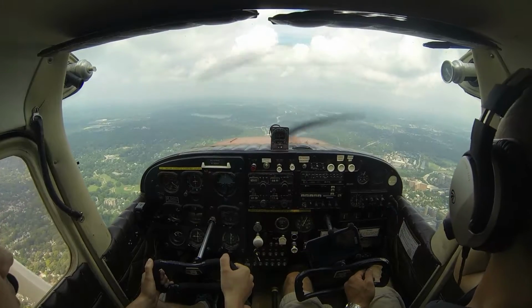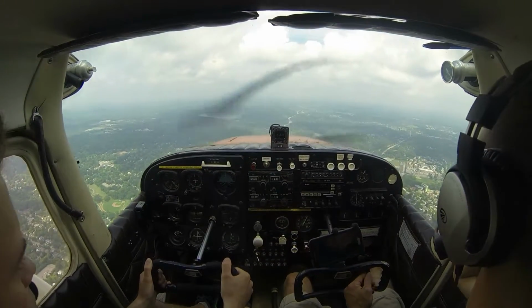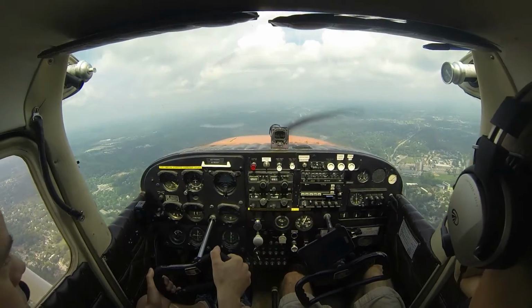Sure, Yankee, going about a mile or two north here, and then we'll be making a right turn heading southeastbound. Cessna 3 Yankee, roger.